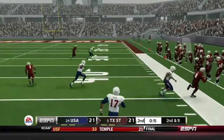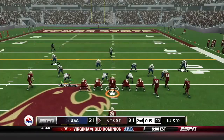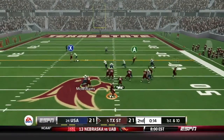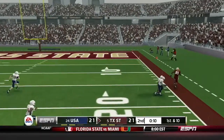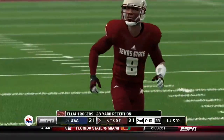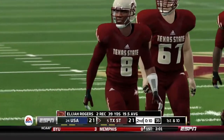And going to scramble out now, get that one across midfield. Willie Jones III is going to pick up a big gain down to the 46 of the Jaguars. Throwing underneath, got a man, and he's going to get out of bounds inside the 20 is Elijah Rogers. There's still 10 seconds left in the half.